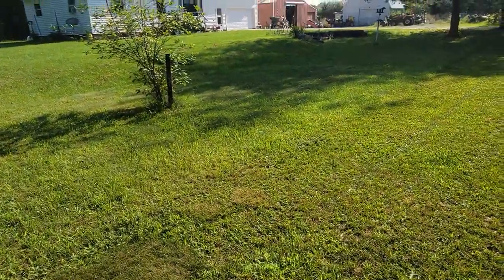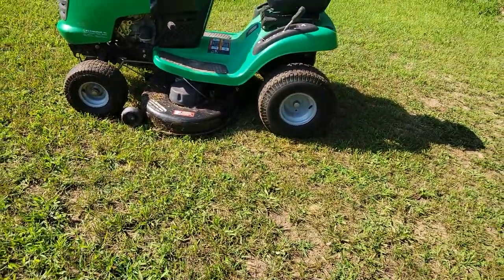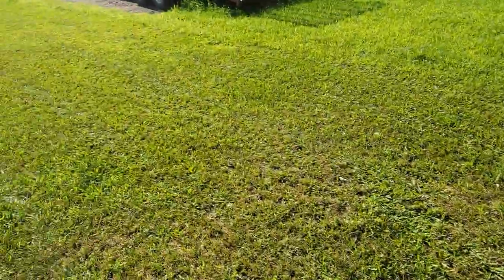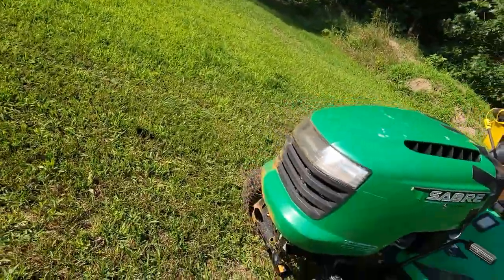688.5 hours. Well, there you go, guys. At least 3 years. Yes, it needs an oil change. Yes, it needs the blade sharpened. Yes, it probably needs some belts and idlers, I'm sure. It needs all that stuff. But that actually mowed quite well. I know it's probably hard to see on camera. This looks fairly nice for just something I just drug out of my junkyard.